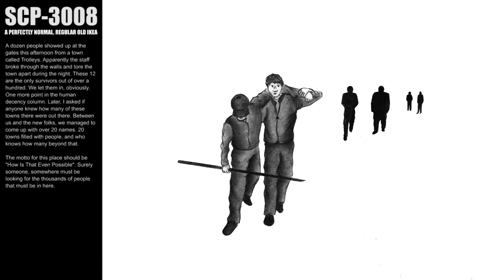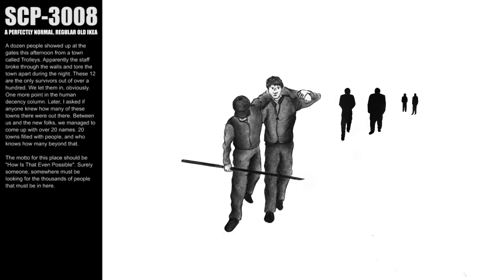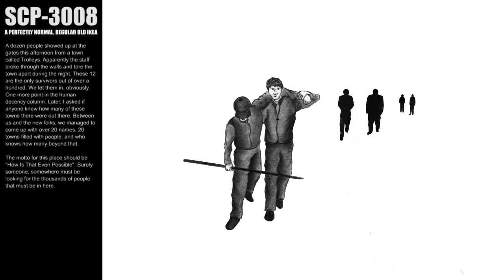A dozen people showed up at the gates this morning from a town called Trolleys. Apparently the staff broke through the walls and tore the town apart during the night. These 12 are the only survivors out of over 100. We let them in, obviously. One more point in the human decency column.